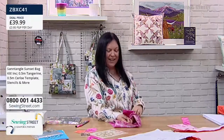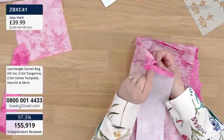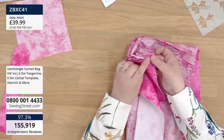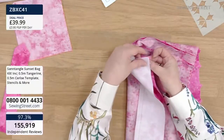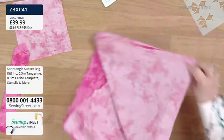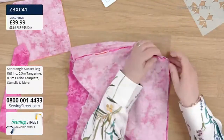Okay, so I've stitched that one down. You see, I've got a centimetre at the end there now as well. I've moved this bit out of the way. And again, I've got a nice flat bit, so I can layer that up along the way. I'm going to do it that way so I can see the points, actually.